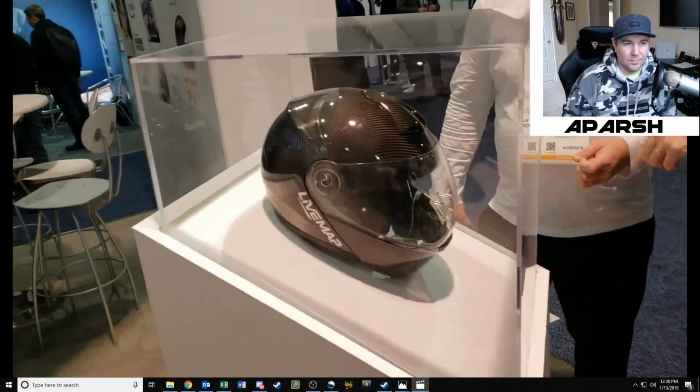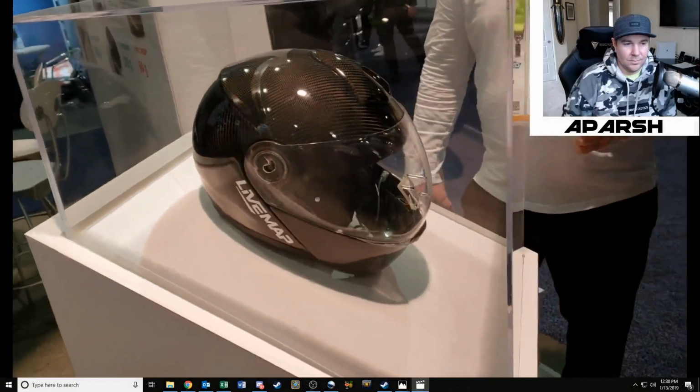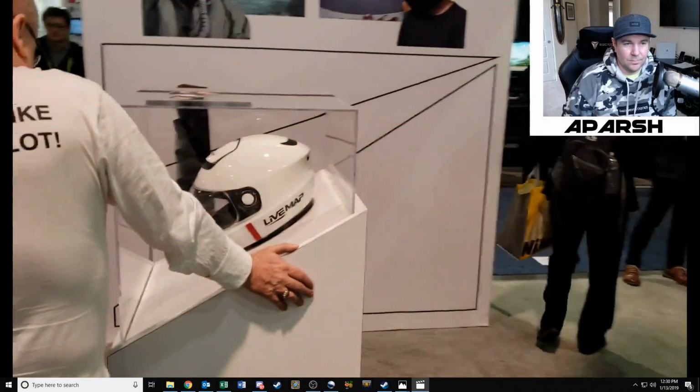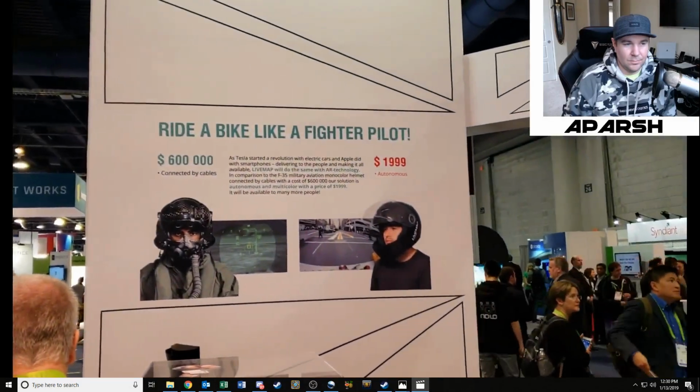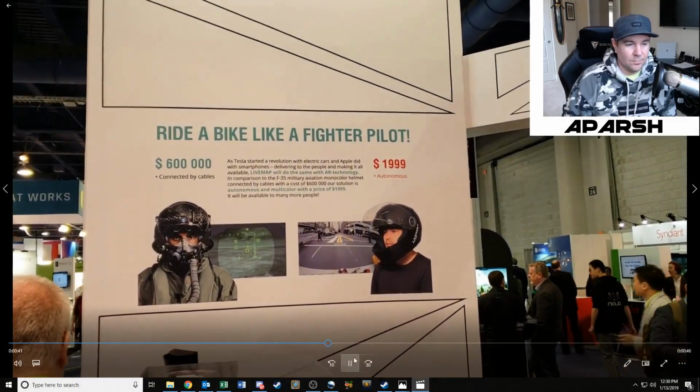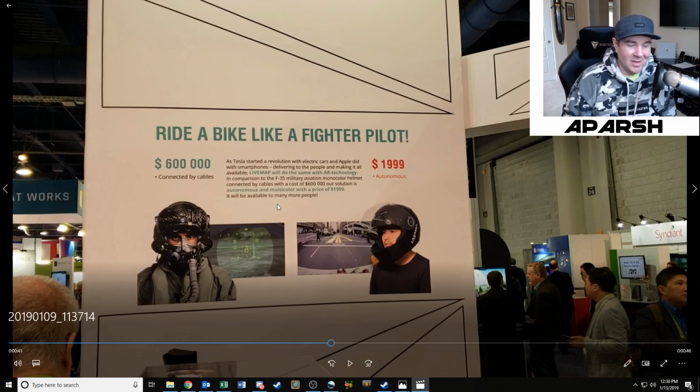This is a carbon fiber version, as you can see, and they have a white one over here painted white. Looks like they are either 200 or 600. I'll just cut it right there because I was debating with myself how much it is. It's just saying that a normal pilot helmet, like a jet fighter's helmet, is $600,000 and is connected by cables, and that their helmet is $2,000 and not connected by cables. So anyway, it was a really cool concept, and I'll just keep moving on to the next thing.